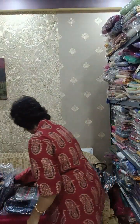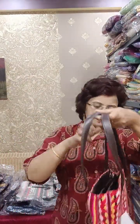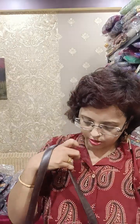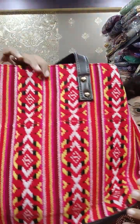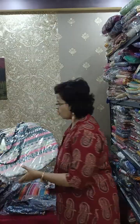Okay. Now, going to some weaving. It's always very popular. With coin pouch also there. Three zips are there. This is the coin pouch. Three big zips and one back zip. This is the look. Okay, these are weaving. All over this is weaving. Okay, in the weaving category, there are some more options.